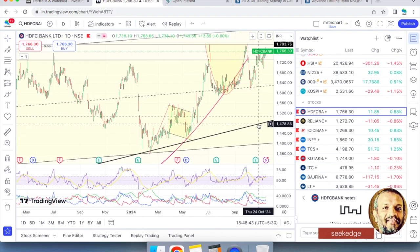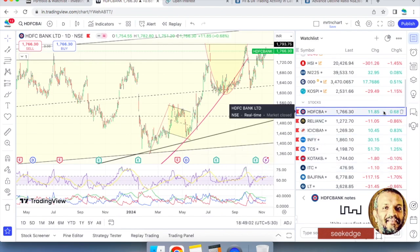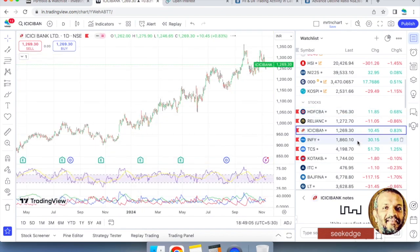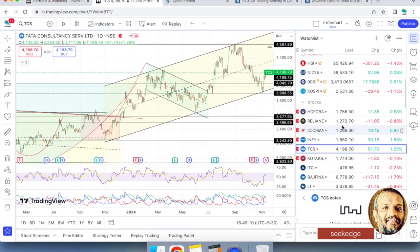Will it do that or not? We'll have to wait and see. The volumes are not that great, but HDFC Bank has been trying to break out of that major resistance for several months, or probably a couple of years. HDFC Bank is stuck in the 1,500 to 1,800 zone. HDFC Bank and ICICI Bank are what is holding the market, along with the IT sector, Infosys and TCS, which are also performing.